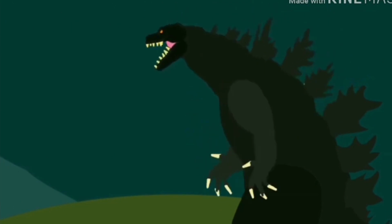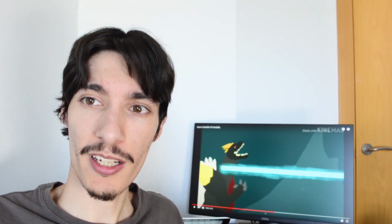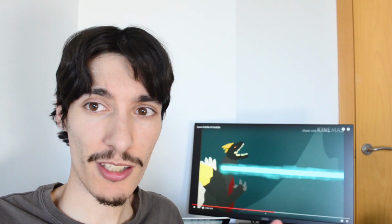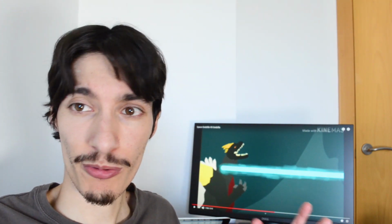I also really liked Godzilla's design, and this is kind of an interesting mix of the Millennium but Heisei as well, so I really dig it. Obviously it's 2D, so the design is very simple and flat, but looking at it, I really like it. I like the Space Godzilla design as well. The two creatures are both very well designed in this, and overall it's a really cool fight sequence.